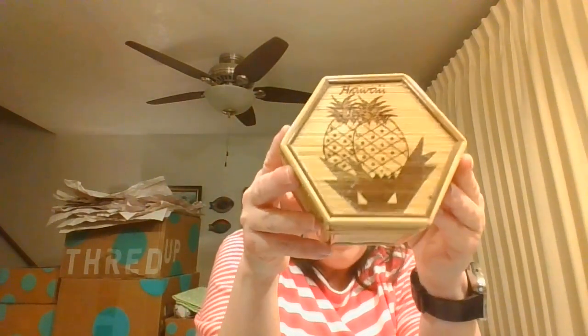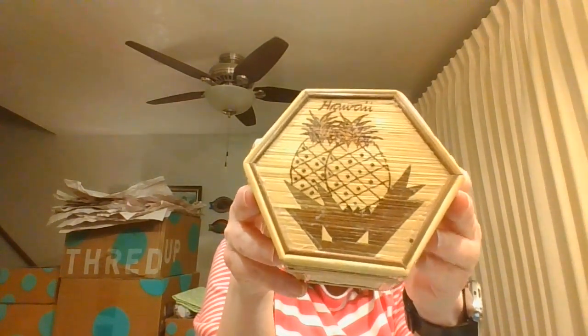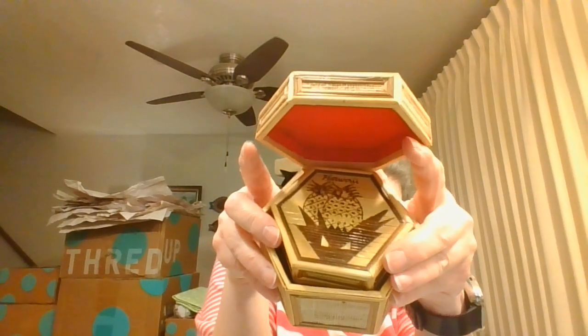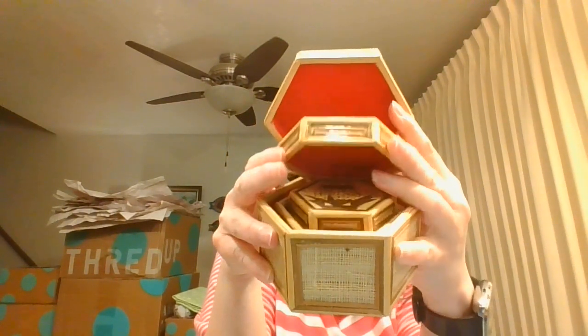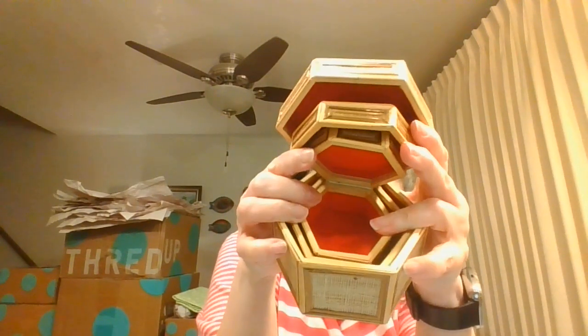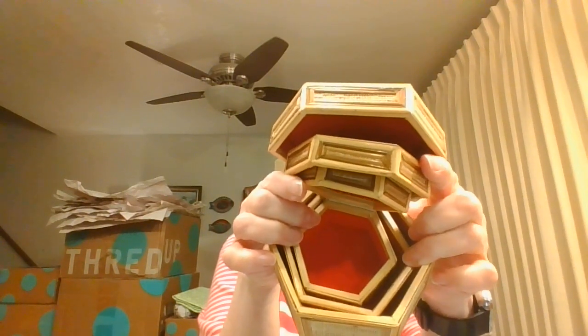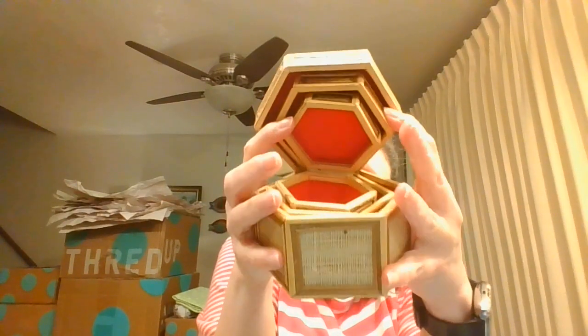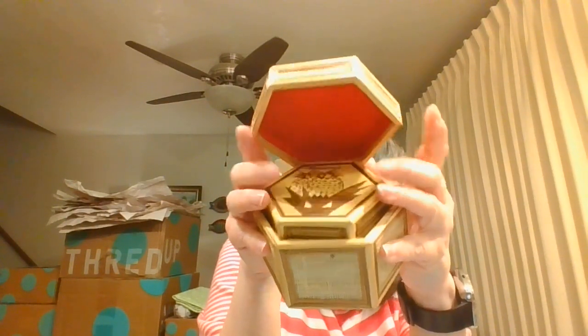I have this fun little set of boxes. Now, these say Hawaii, but they are made in the Philippines. And so we've got this one box, and then we've got another box, Hawaii, and then we've got a third box, Hawaii. And isn't that fun? They're all lined in red. And all three of them are the same style, and they each have the little pineapple and Hawaii on them.